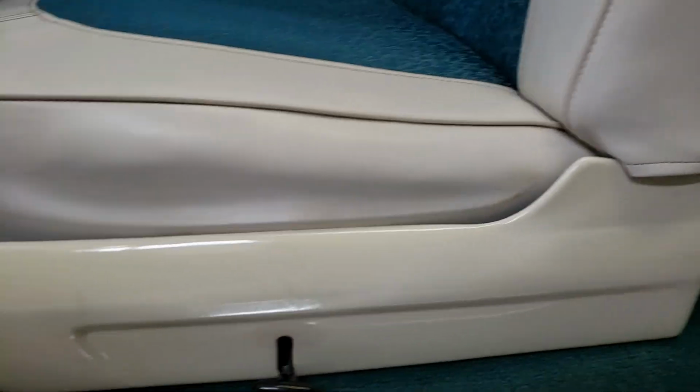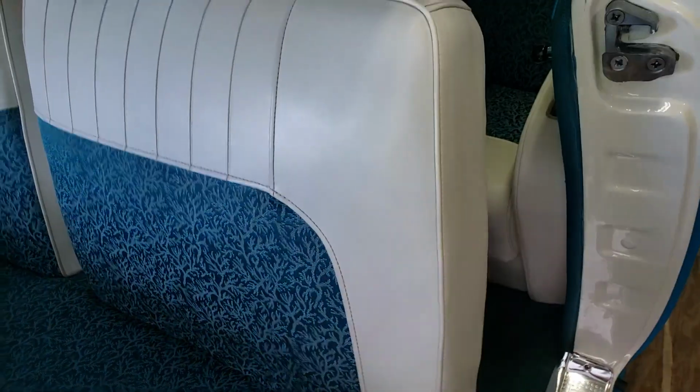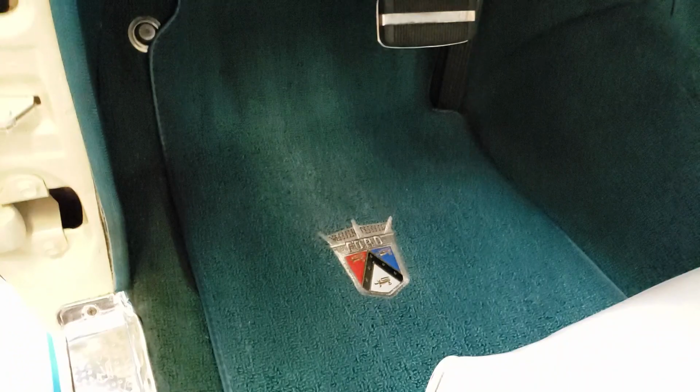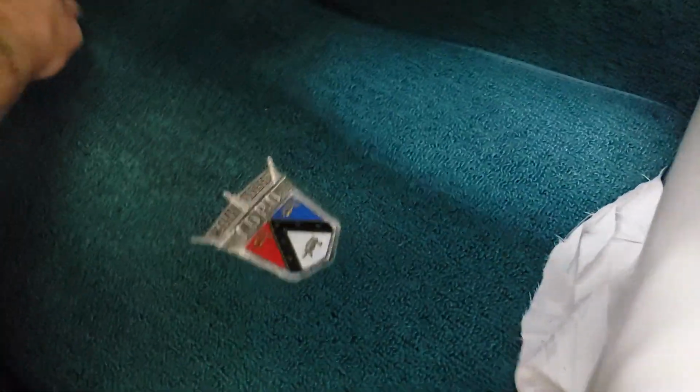All look really nice. Seats are in very nice condition. Been recovered in the factory patterns. White and blue is very nice. Floor mats look good. Show no wear. Under the floor mat, I'll show you here. The carpet is in nice condition. Not wrecked or destroyed or any signs of wear.